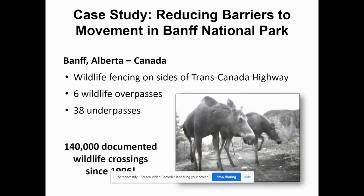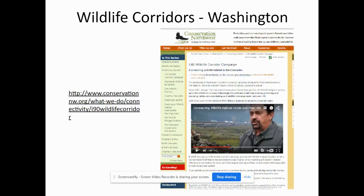So what they found was the animals were indeed using the wildlife crossings. Over 140,000 documented wildlife crossings in about a 15-year period. So they knew that it was working. This effort was helpful, and this is just what was caught or documented. Obviously, they were using it probably in much higher frequency.